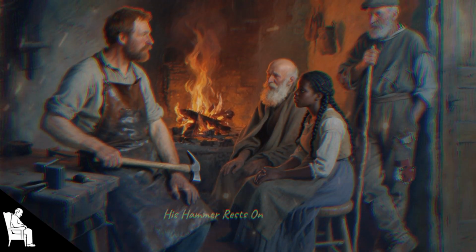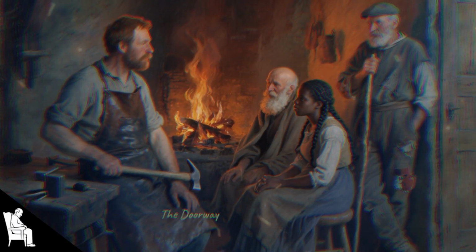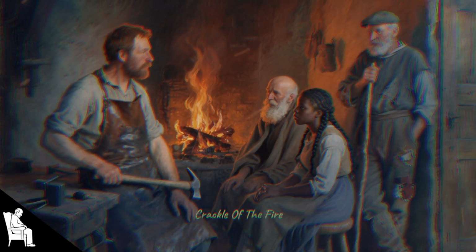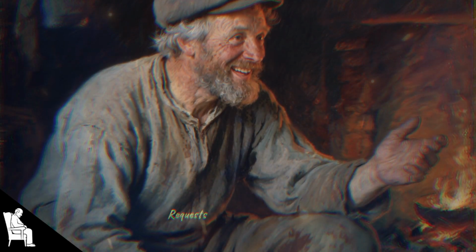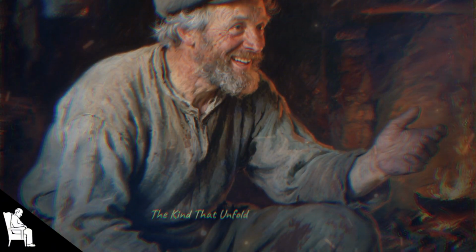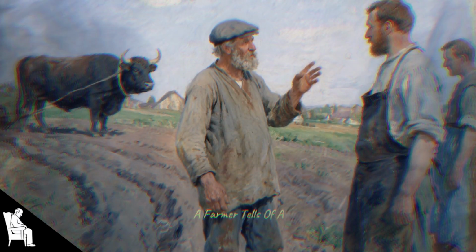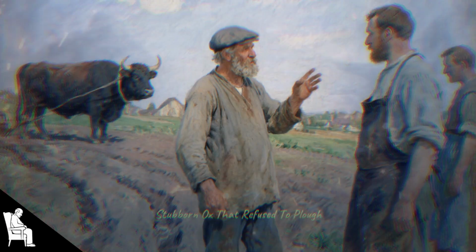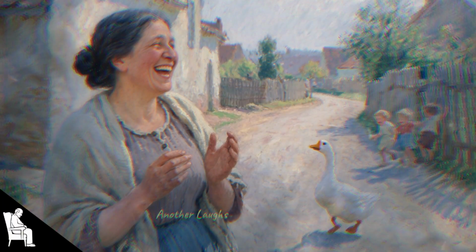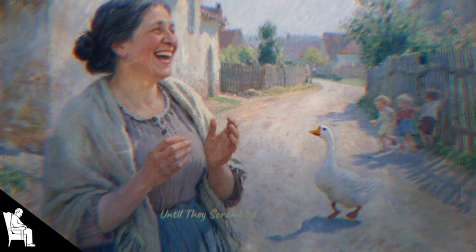His hammer rests on the bench, and in the pause between tasks, neighbors lean against the doorway or sit on low stools, their voices weaving with the crackle of the fire. These are not urgent requests or hurried exchanges. They are simple talks, the kind that unfold easily when the day has lost its sharpness. A farmer tells of a stubborn ox that refused to plough straight lines, turning every furrow crooked. Another laughs about a goose that chased children across the lane until they scrambled over a fence.